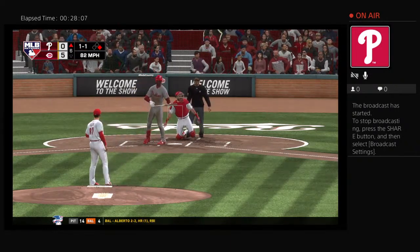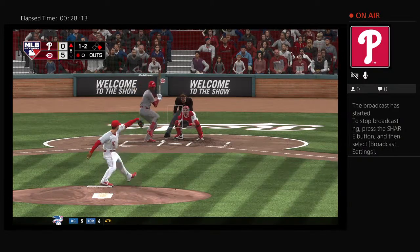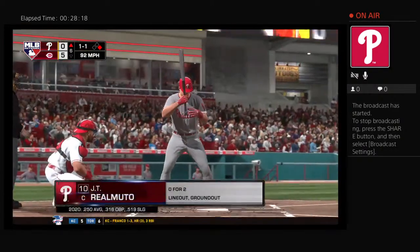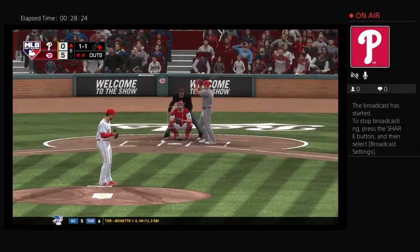In front of the changeup, and he can't keep it fair. 2 strikes on him now. The 1-2 is swung on and missed. He got him. Coming to the plate now, JT Realmuto. He's hitless in his 2 at-bats so far.